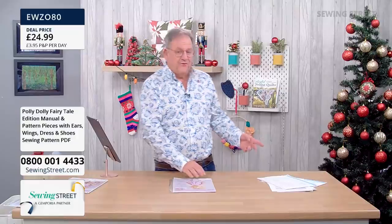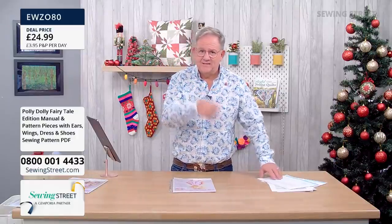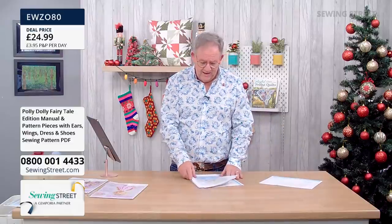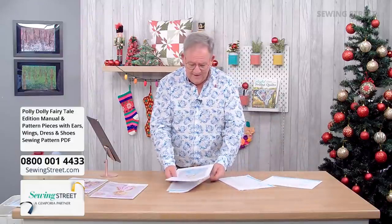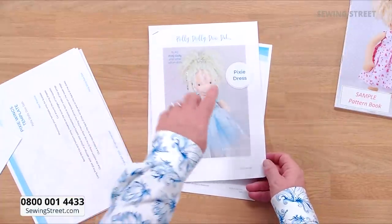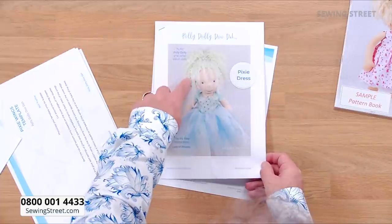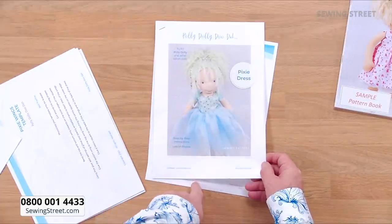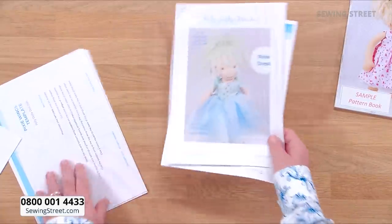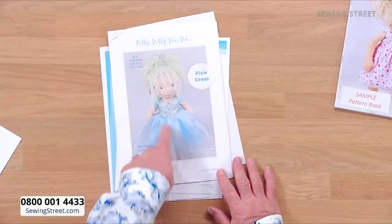But your free gift on this one, the free gift's worth $14.99, because that's how much we're selling it for. It is the Pixie. So you get the pattern and the instructions for the Pixie. This is a PDF, so we do need your email address. You get the pattern and the instructions to make the dress, the ears, the wings, and the booties. It's a PDF pattern.